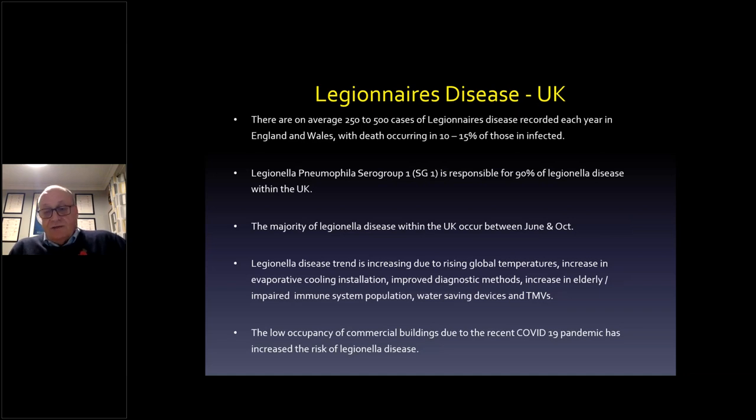And of course, as we've seen through COVID-19, where a lot of our commercial buildings have had low occupancies, the water systems haven't been used as much, flushing probably hasn't been carried out as well as it should be, and the risk of Legionella has increased in a lot of our buildings as well.